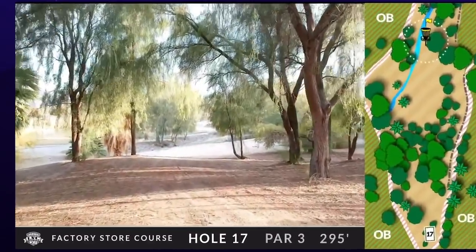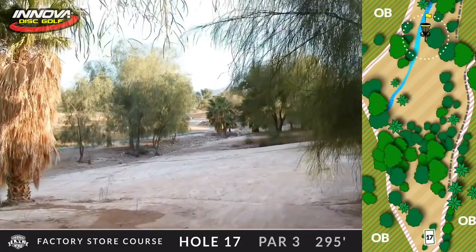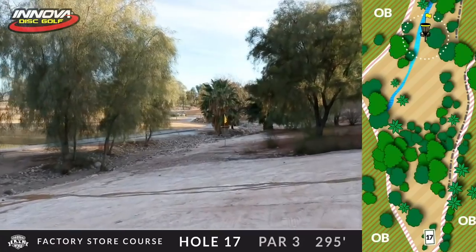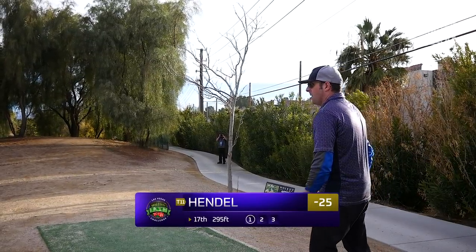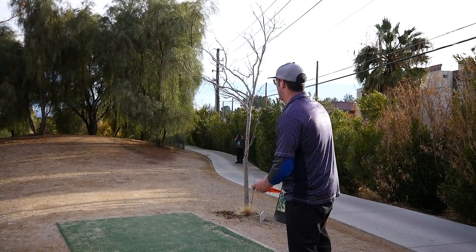So we have two holes left. Hole 17, I would say one of the most technical holes, the most heavily wooded hole here, coming in at only 295 feet. You have a gap you have to hit here initially. Could go over the top though if you want. Yeah, we're starting to feel a little more like home on this one. It's bringing you some woods golf this time around.